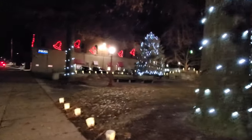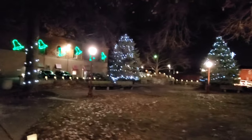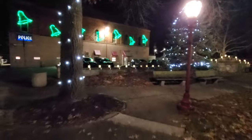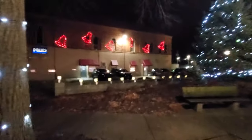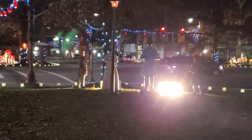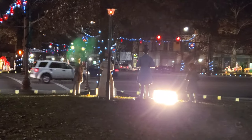But let's take a walk over this way, because I like the way that they have all these buckets lit up all around the perimeter over here. There's our Christmas bells police station there. Giant Christmas trees. But look at this, that looks kind of strange. Well, no, it looks totally different on the video here. But to me in person, it's just a silhouette of the carolers, and it looks really creepy.